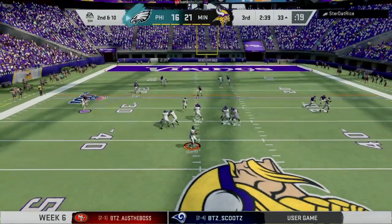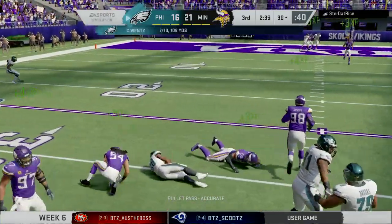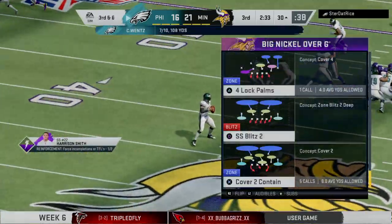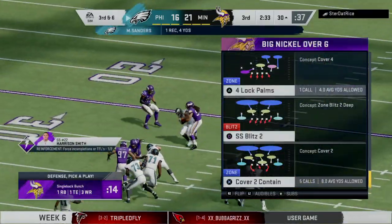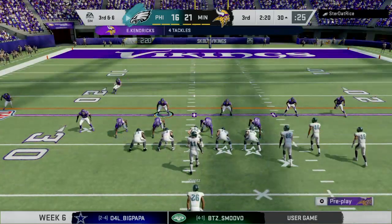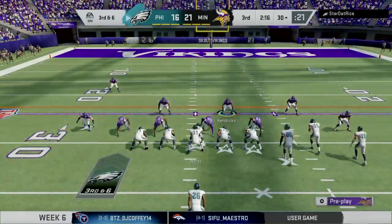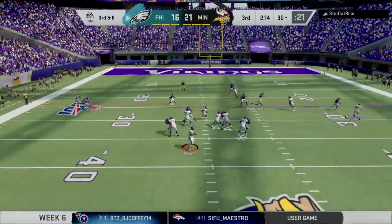Wentz will try again on 2nd down. Now he'll dump it underneath to his running back, complete. And a nice gain and a broken tackle along the way, and really we shouldn't be surprised, should we? That's what runners do, especially the best ones. They break tackles and gain extra yardage. Wentz now to throw.